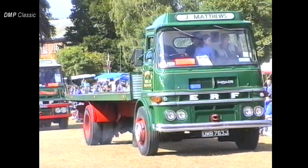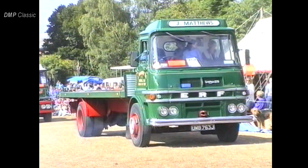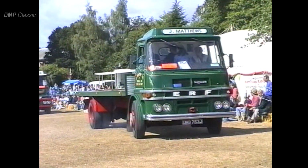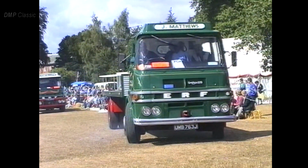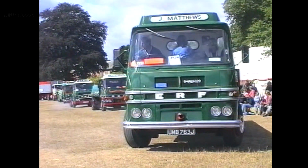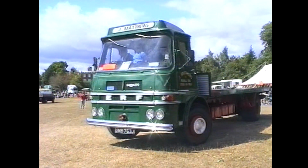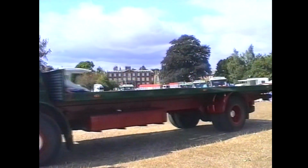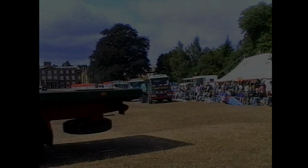Matthew's ERF is a slightly older version, this being a 64G with a Gardner 6LW, the same as what powers the Harrison Myers lorry, but it has a different style front to the cab and is an earlier version of an LV. It also has a straight chassis, whereas the previous vehicle and the next vehicle that you can see have chassis which slope.